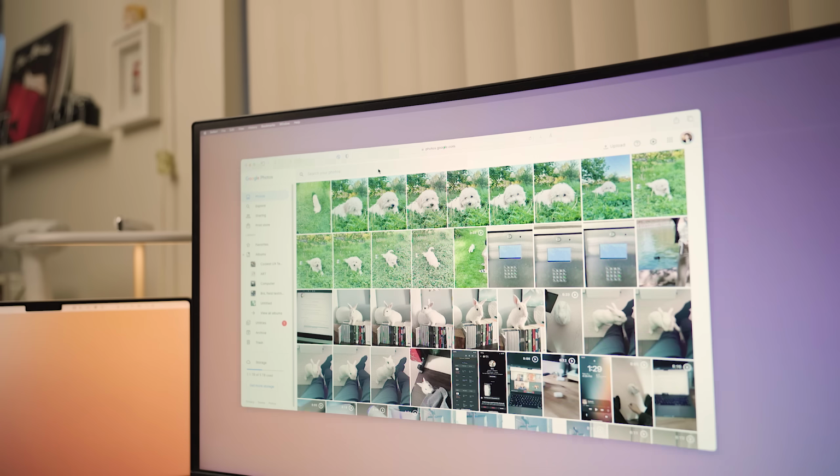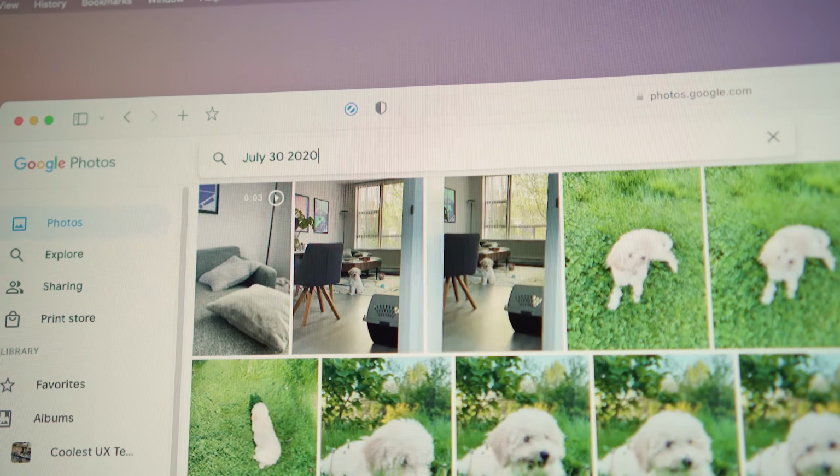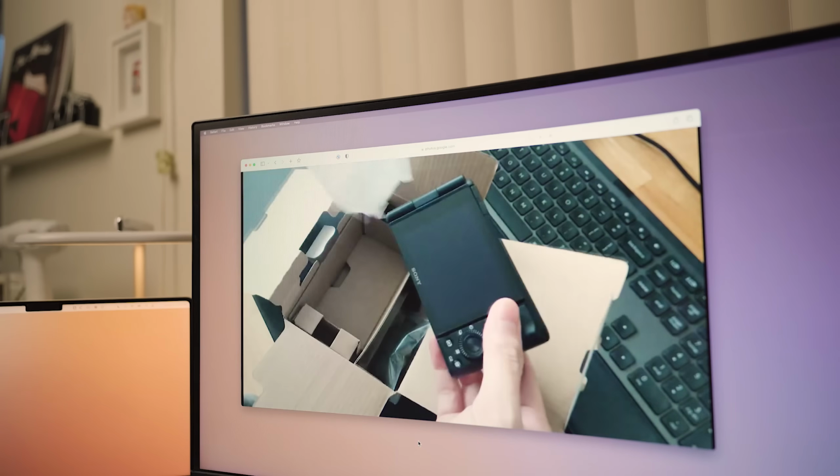And another minor reason just for me is that as a content creator, this makes it very easy for me to find unboxing footage of something if I ever need it. So this camera, for example, is from July 30th, 2020. So I can look this up in my photos and there it is.